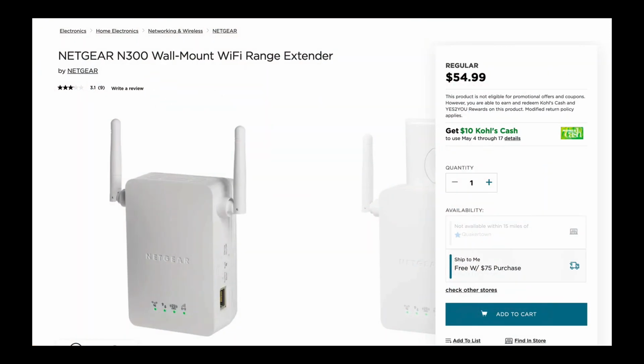I recommend, we just did this for another person, it worked out pretty good, very easy to set up, the N300. It's been around a little bit. It gets okay reviews, but it's also only $54 to repeat it. And if you have one spot that's dead, let's say that it's one end of your house or one place, they tend to work pretty well for covering those singular dead spots.